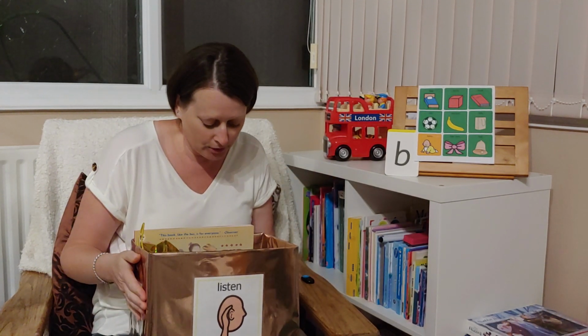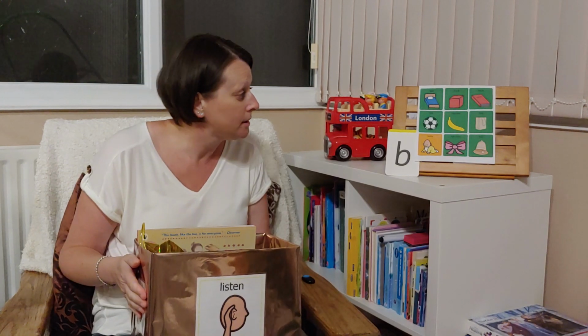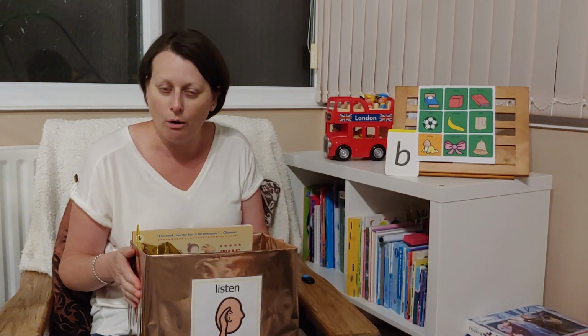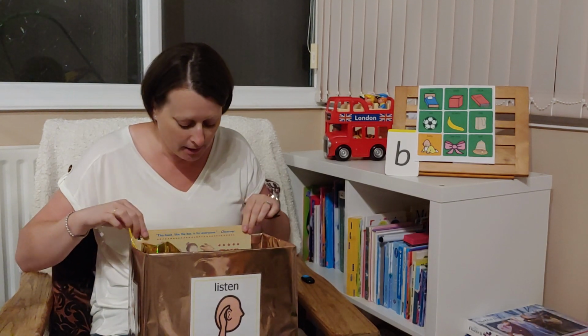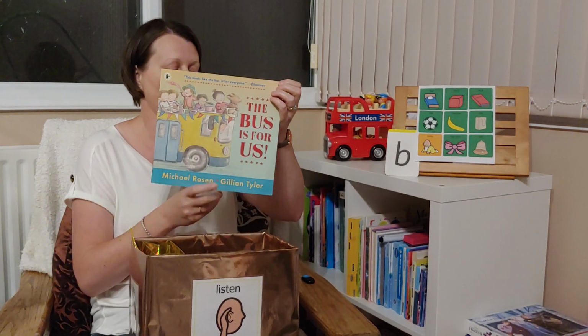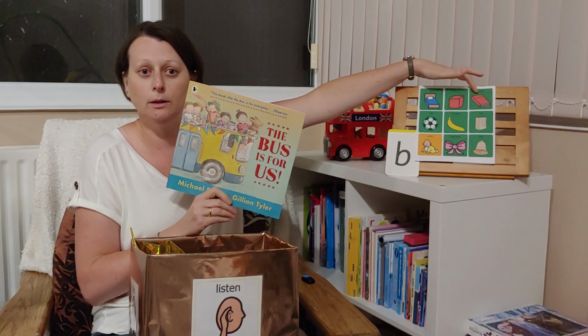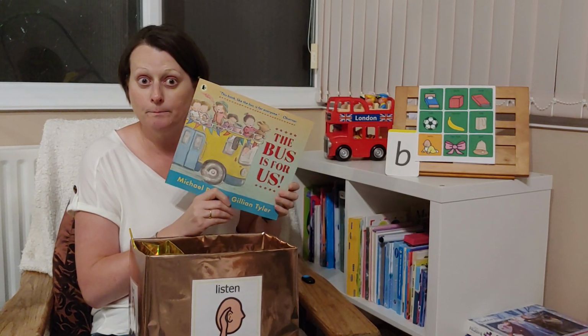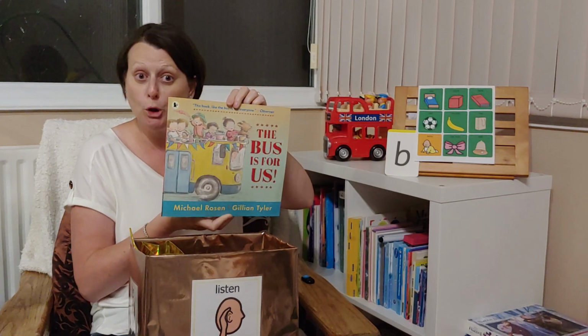What's in the box? What's in the box? Tell me, what's in the box? I've got a book in the box, a book, and the book is about a bus. I've got a book.